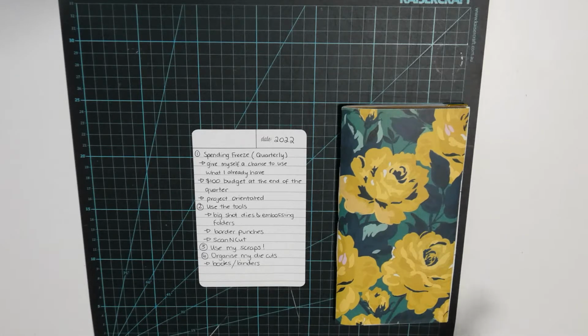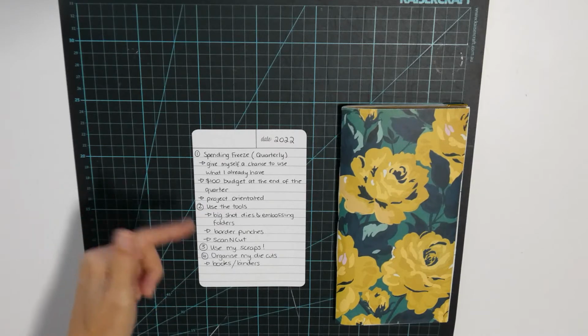I will say that I probably didn't create as many layouts as what I should have, and I don't think the spending freeze was the reason for that. And I'll talk more when I get down further.